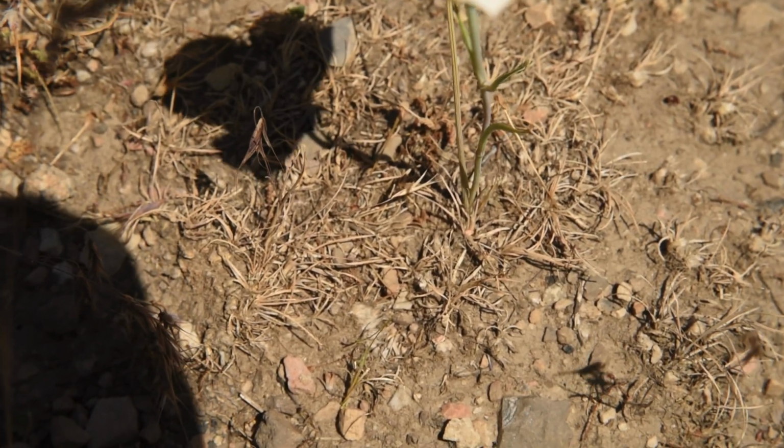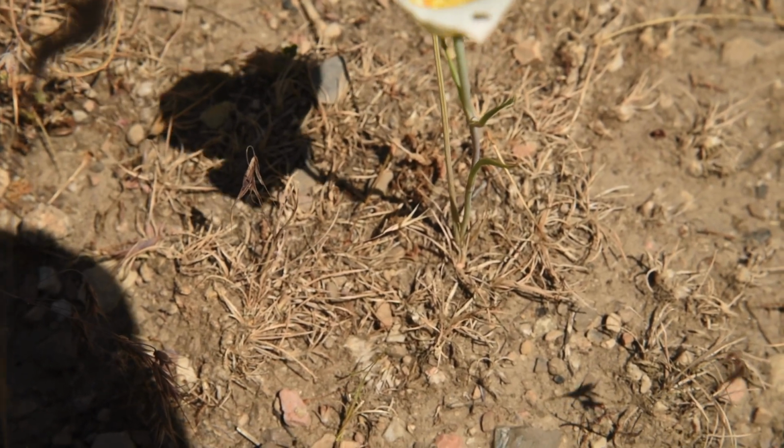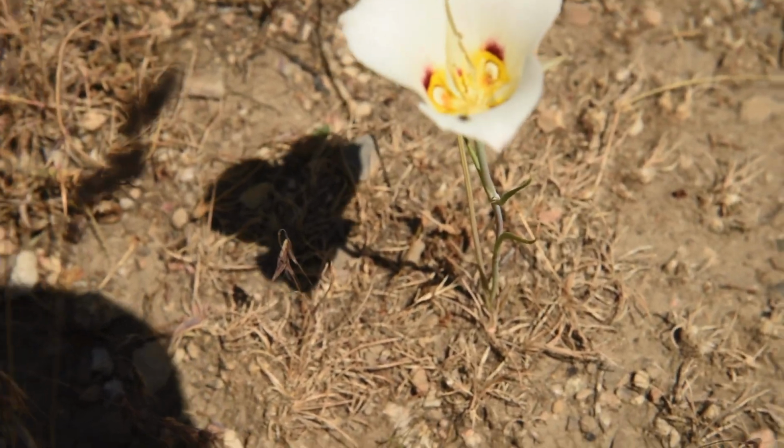I say lily in a very broad sense, not in the sense of the family Liliaceae, because you kind of have to treat them like that. Even though they're different families, they're very hard to tell apart by amateurs, and you can make some really big mistakes if you're just going off the family. So keep that in mind.